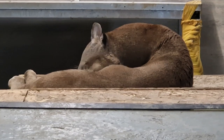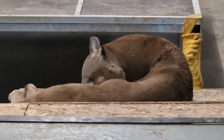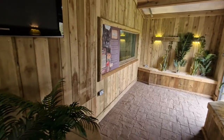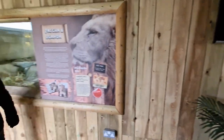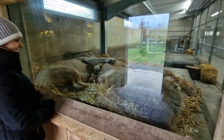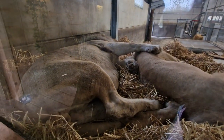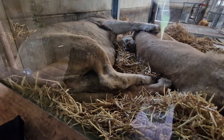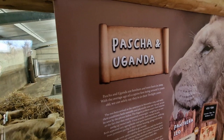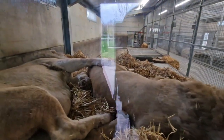Like any cat, Nigel is cleaning himself this morning. He's having a great time. So we've seen Nigel, and now Mrs. John Cootend has found. Wow, these are lions, and they are right next to the glass. This is Pasha and Uganda, and that is just how we sleep as well.